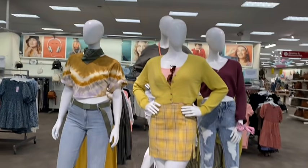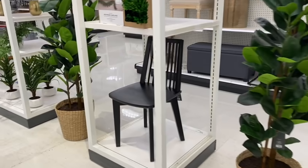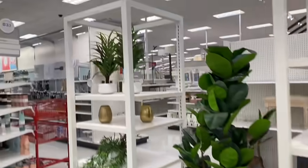I am here at Target because I have a doctor's appointment around the corner and I wanted to stop and see if they have anything from the new Studio McGee line here that I can check out in person. Y'all, she is dressed like Cher from Clueless. This is quite pathetic, you guys.